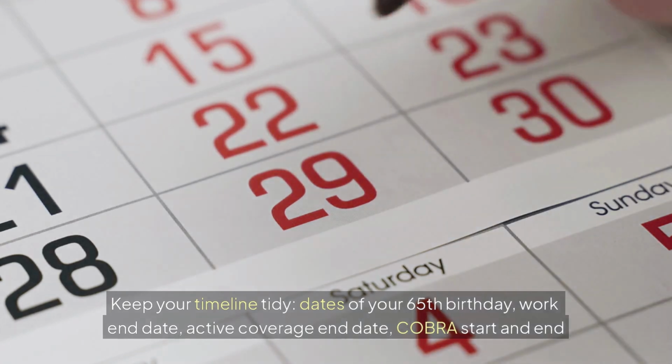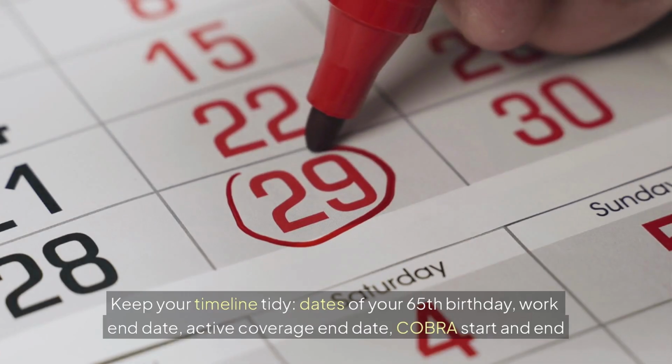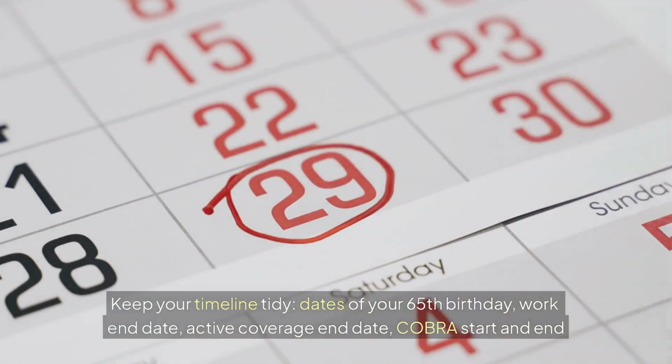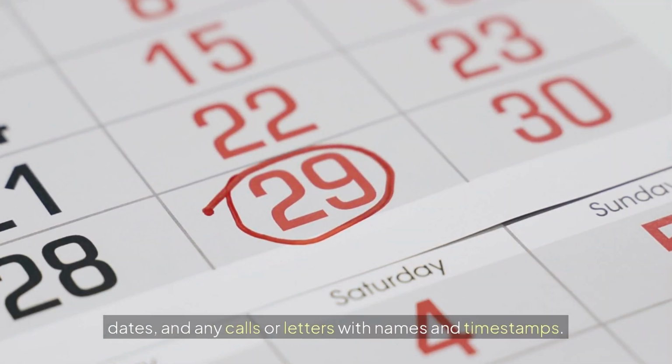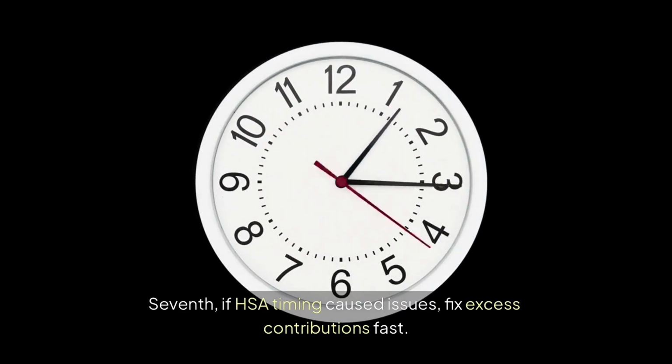Keep your timeline tidy: dates of your 65th birthday, work end date, active coverage end date, COBRA start and end dates, and any calls or letters with names and timestamps. Seventh, if HSA timing caused issues, fix excess contributions fast.